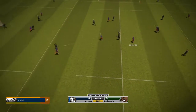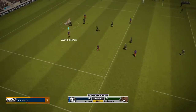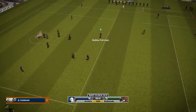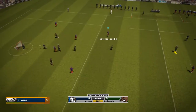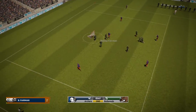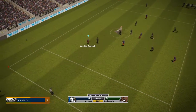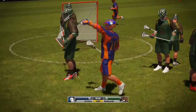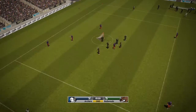12. Wins the faceoff. Stripes ball. Ball side right. Ball side center. Ball side center. Ball side left. Here's a take. Deflected. Nice work by the goalie. Orange ball. And it's in. We are tied again in this match after that goal.